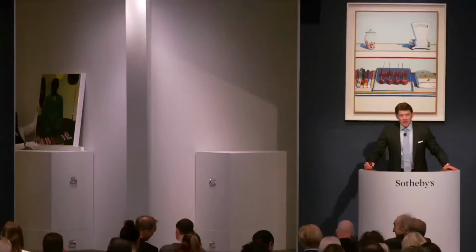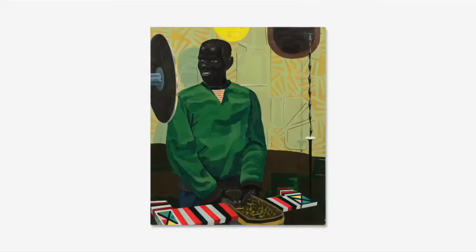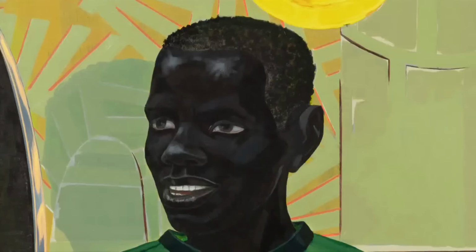Next up, Lot 8, Untitled, Mask Boy by Kerry James Marshall, a standout example of the artist's sophisticated reappraisal of traditional portraiture and engagement with race and representation. Showing here on the easel. Thank you very much indeed.